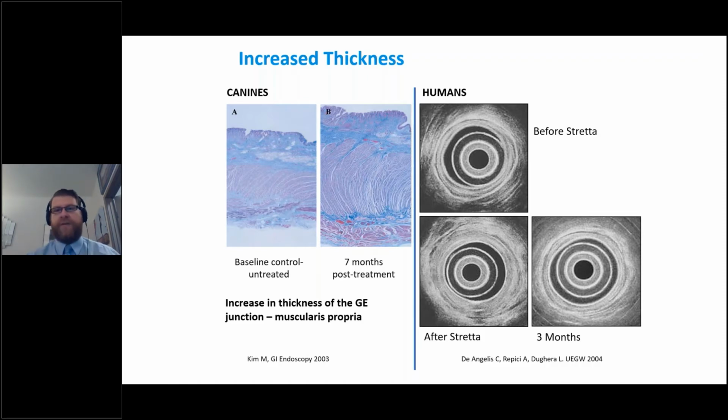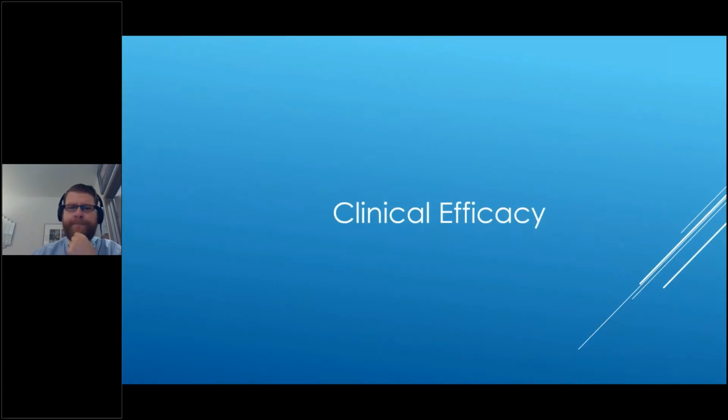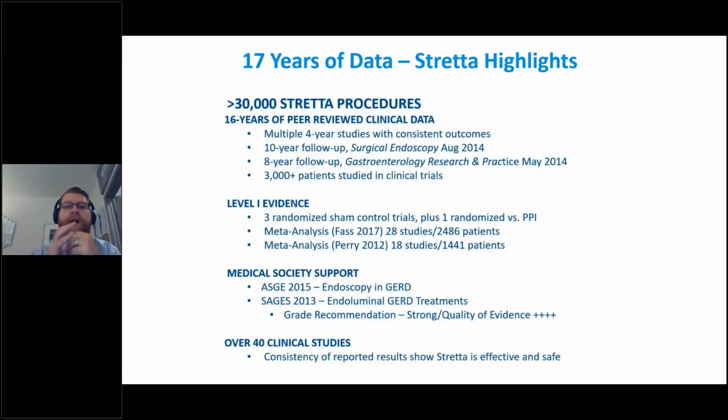On humans, of course, doing the histological modeling is not quite so straightforward, but we do, using advanced imaging, have excellent examples of what happens after the Stretta procedure and at 3 months. One of the things, as we'll discuss shortly, is that at 6 months, we would expect to see that even improved further. So let's talk about the clinical efficacy of the product. We've now performed somewhere greater than 30,000 Stretta procedures.